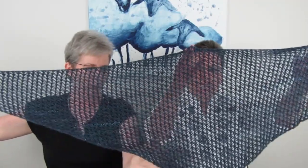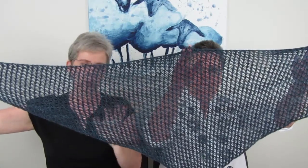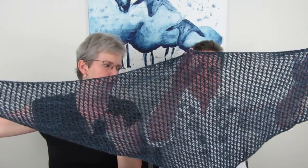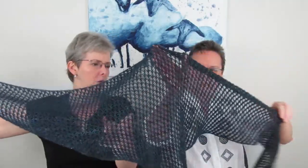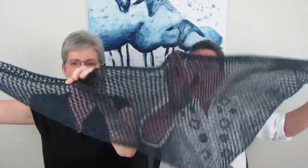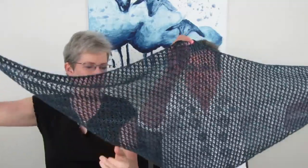It's very open. I had some challenges with this pattern, but once you got into it, it was good. You just have to keep track of the number of stitches, because if you let it go one row, you're done. Again, quite long. It is, and I love it. But this is so light. It is. This was very light yarn, and so this will wrap easily around your neck.